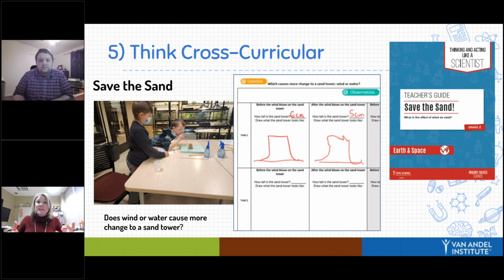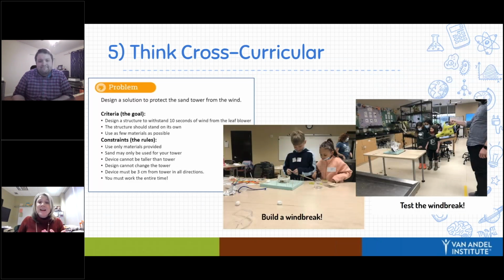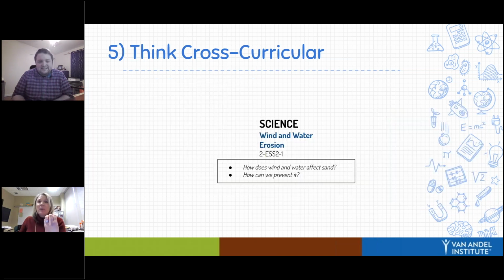We want them to design solutions. So we can't stop wind and rain, but they can design a solution to prevent erosion. So we challenge them to build a windbreak, and there you see the leaf blower again. That gets a lot of use here, and to test out their design. And so that's the investigation. That's the center part. But how can we connect that to other content areas?